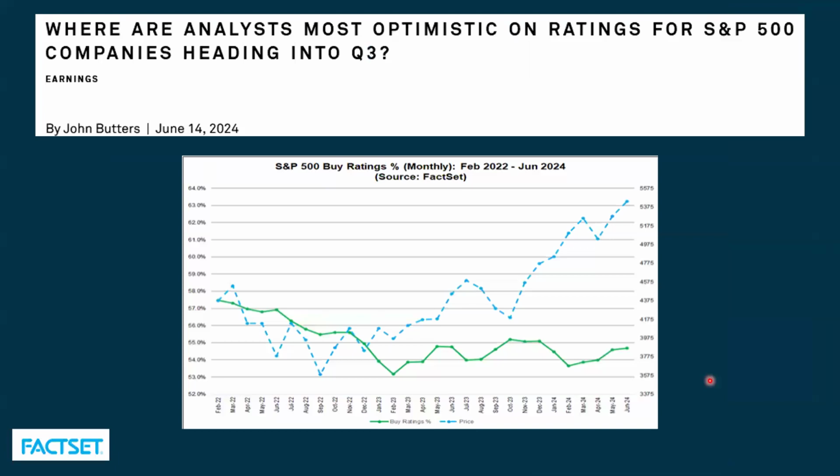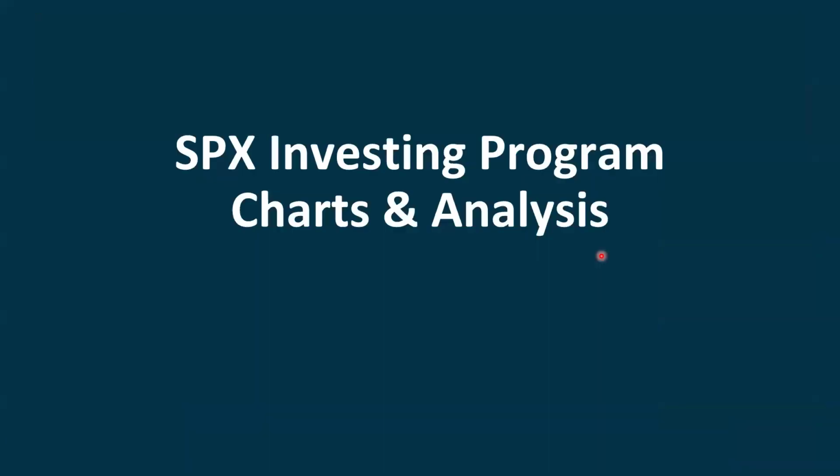Then FactSet had one blog post that says, where are analysts most optimistic when they look at S&P 500 companies heading into the third quarter? Well, this is just showing that they're looking pretty optimistic right now with earnings going forward from here. These are the buy ratings on the different companies, and they're going up. This means that if you have a broker with different companies that manage your money for you, they're issuing buy signals, and that's usually positive for those particular stocks.